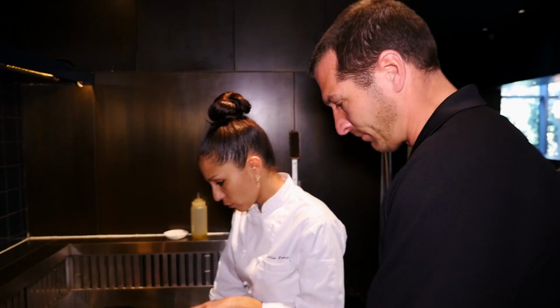This restaurant does lunch, high tea, and dinner. That may all sound great, and I'm sure it is for the restaurant, but this is so demanding on the staff that do this. It's so demanding on the restaurant itself. It's constantly going. But look around. This place is packed. Clearly, they're doing it right.